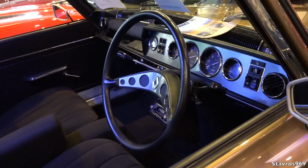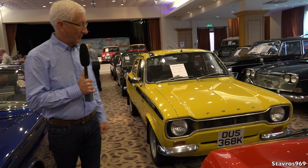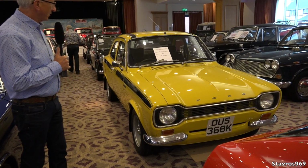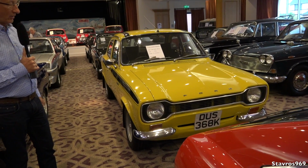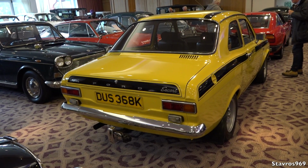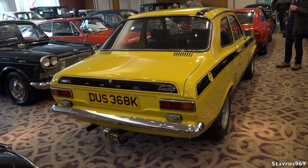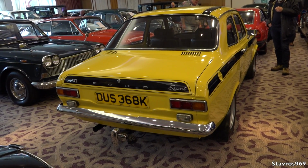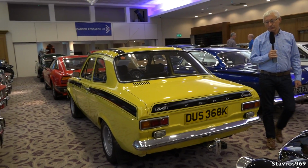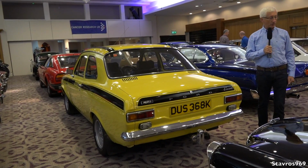Excellent. Now, of course, we never have a show without a Ford. There's always a Ford. And here we have a Ford Escort Mexico from 1972 in Daytona yellow, which again is a perfect example. You don't buy one of these cars for £3,000 or £4,000. What you're looking at there would probably be more in the region of £18,000. Wow. And of course, they're getting more expensive as time goes on.